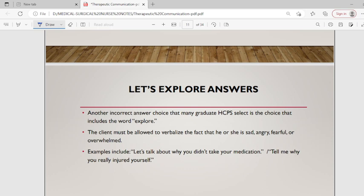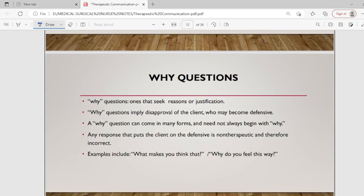Let's explore answers, and this is an incorrect choice. Many healthcare providers will want to explore. The client must be allowed to verbalize the fact that he or she is mad, angry, fearful, overwhelmed, and we have to give clients that space. Examples like "Let's talk about why you didn't take your medication" or "Tell me why you really injured yourself" are non-therapeutic. It only makes the client defensive and no therapeutic response is achieved.